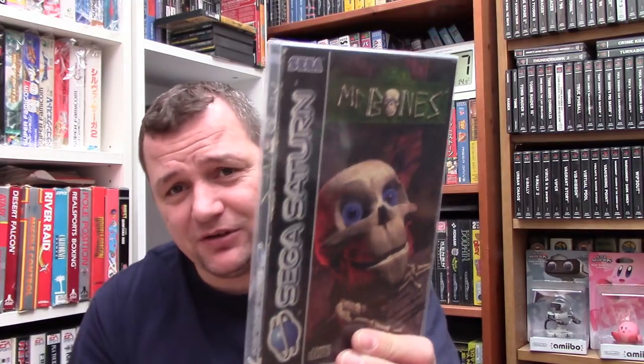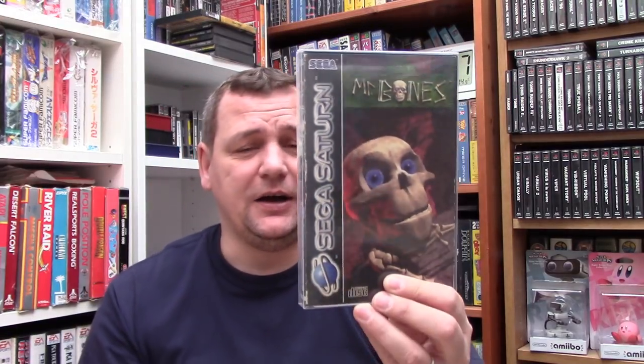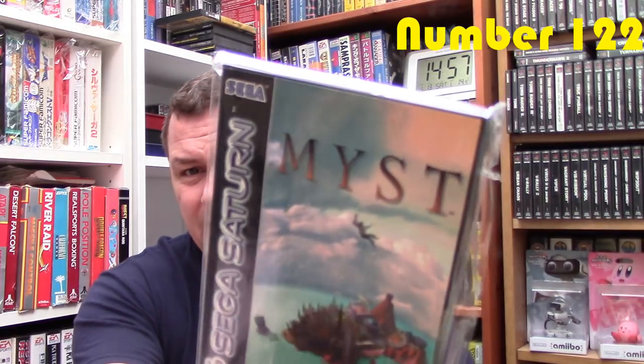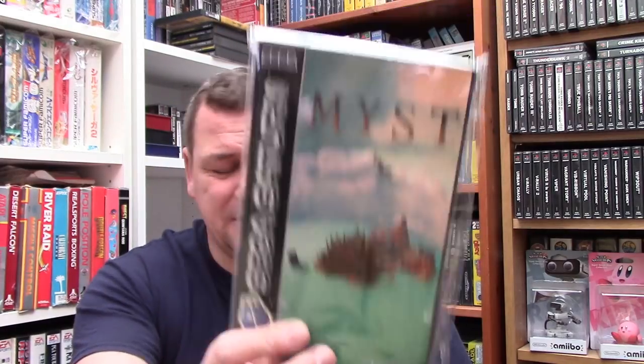Again, I got lucky on eBay with a bid. I'm angling it because I don't want to get the reflection, so you can still see it. I think I won it for 76 quid. But yeah, not an easy game to just find, if you find it out in the wild, you're doing really well. Myst. So, adventure game, sort of point and click, but with absolutely ridiculous puzzles. One I've not played, I think this is a Scottish Sega Saturn lad as well.